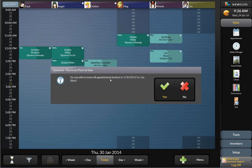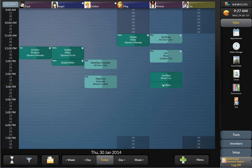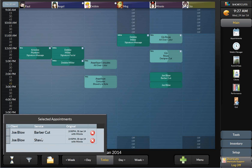So if I right-click against an appointment and I select that appointment, okay, so do you wish to move all appointments booked on this day? And I'm going to say yes. What it does is down here it lights up this little folder, and if I click on that folder, you'll see that both of the appointments, the barber cut and the shave that Joe was booked for, are now sitting in this little Select folder down here at the bottom.